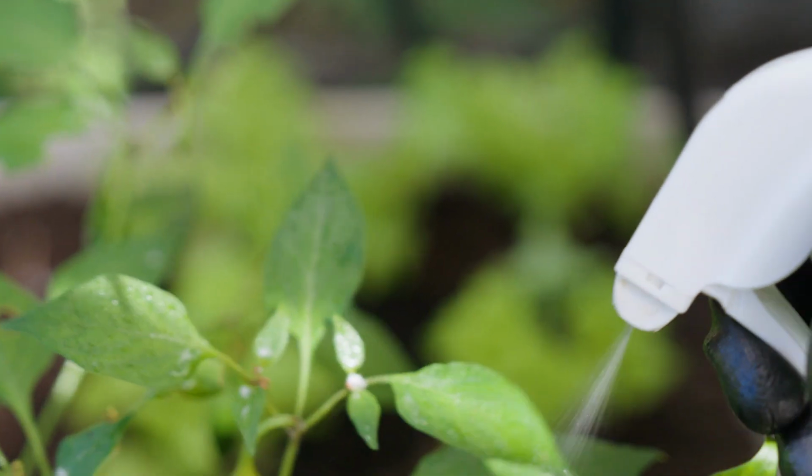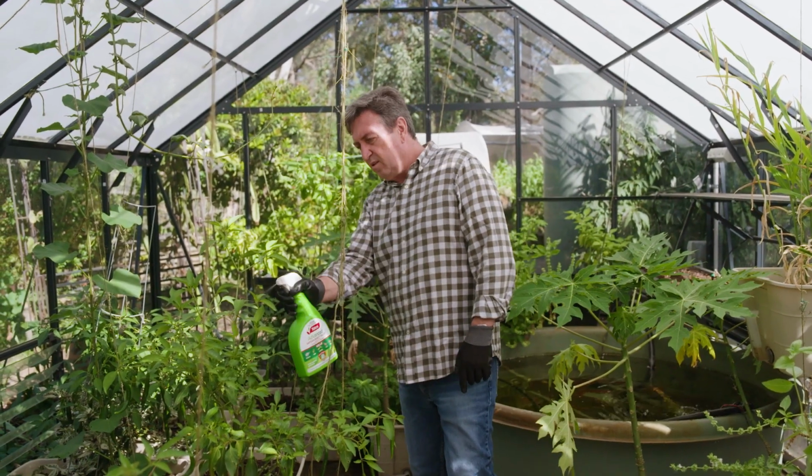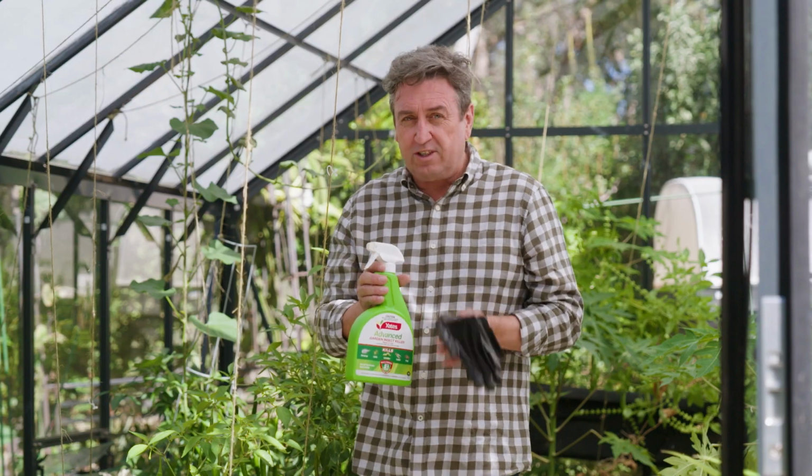But remember that you should avoid spraying when there's a lot of bee activity and if the soil is very dry. Water your garden first and then let it dry before applying. This is an incredibly effective contact spray.